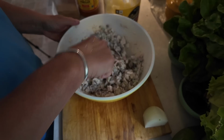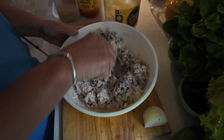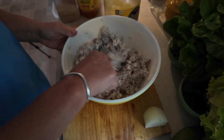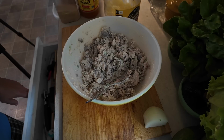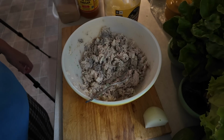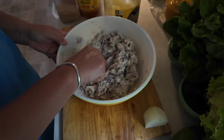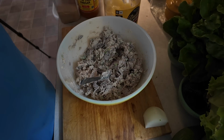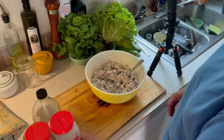As you can see, like I was saying earlier, when you start combining this and stirring it up, those little chunks of chicken tend to fall apart a little more. Give it a little taste test here. That's good stuff. And that's all there is to it. The key to a good chicken salad is using a good pasture-raised chicken. So here's my chicken salad.